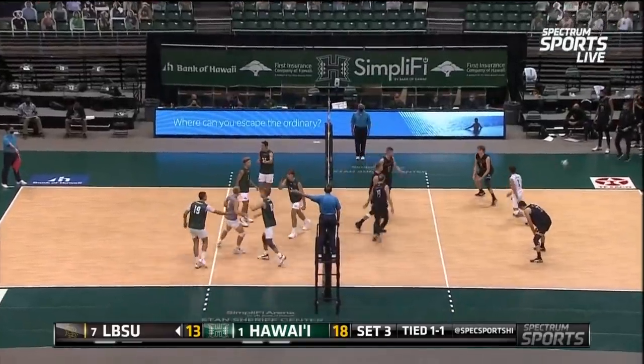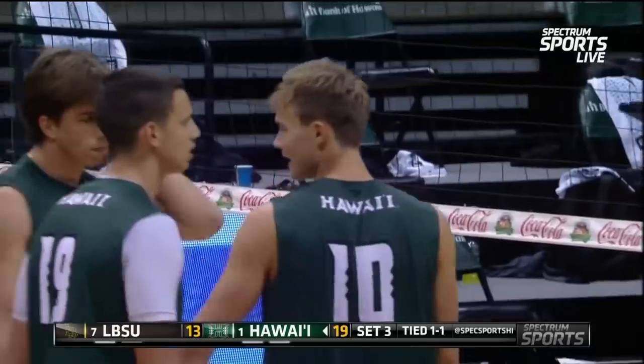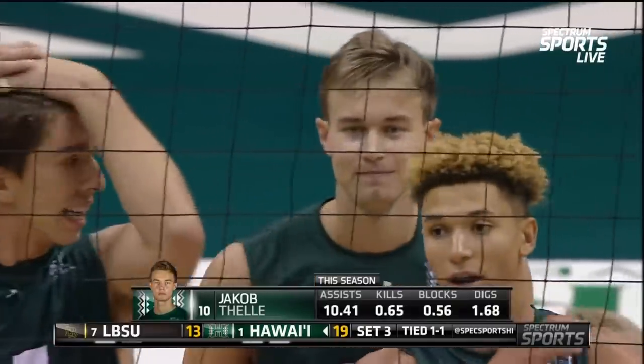And there's Tella. That no-look put down. Tella, that was a great timing, a perfect pass, a great opportunity. Get him involved in that offense. His third hitting or kill on the evening.